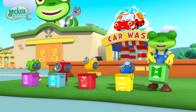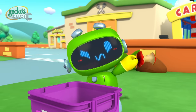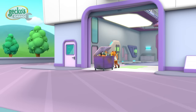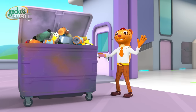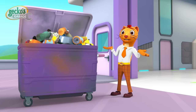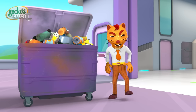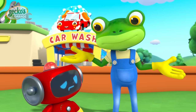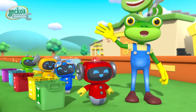Today is very important. It's recycling day. Oh, rubbish day is rubbish. Oh, hello, Frog. Well, I have five bins when you can have one. Here comes Mama Recycle to collect it all now.